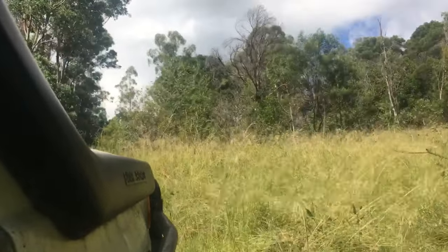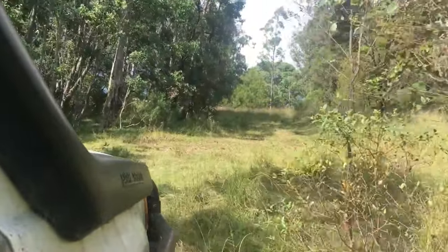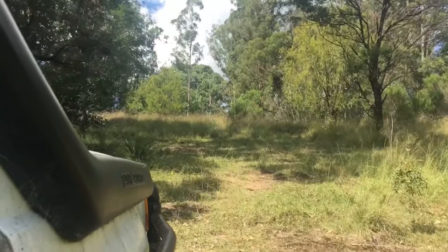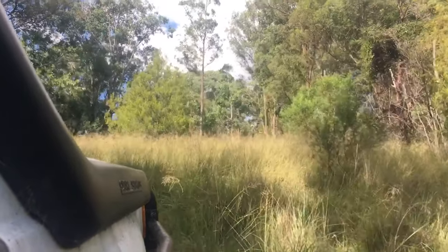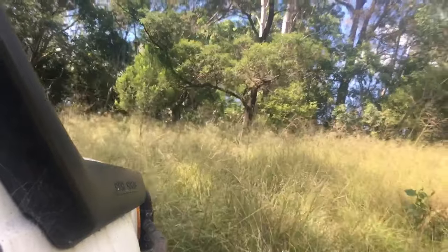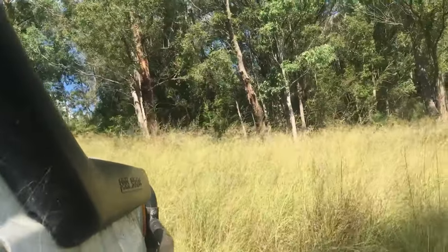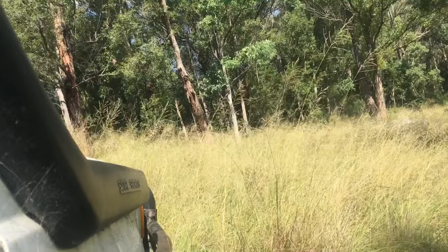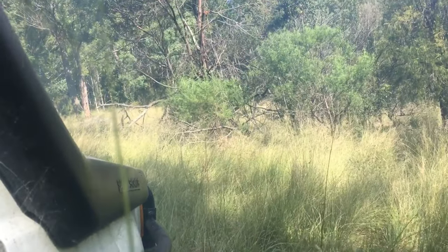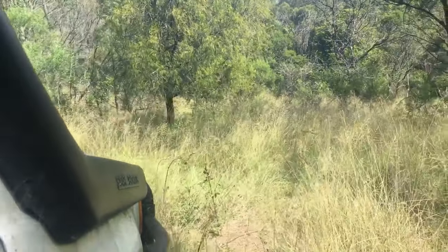It's easy. She's blowing a bit of smoke out the back, but that's normal. All right, I'll turn around here somewhere. Watch out for bloody wombat holes. All right, let's go back down.